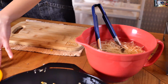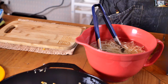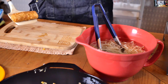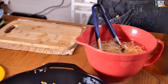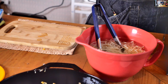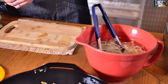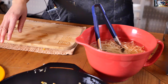I'm just going to scoop these guys out because they're done. So you can see that it is a nice, beautiful golden color, and it took no time at all. Just put it on the plate here. And once you're done frying, if your oil still looks nice and clear, you don't have to throw it out. You can definitely reuse it. If you have other stuff that you're frying, you can continue to use that same oil, or you can let it cool fully, put it into a jar, and then just use it as you need to while you're cooking.